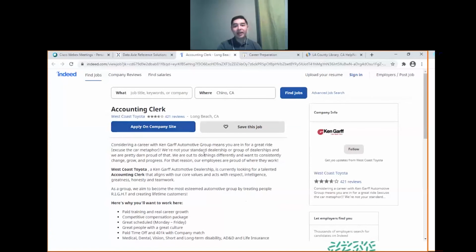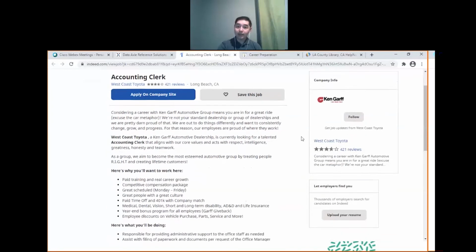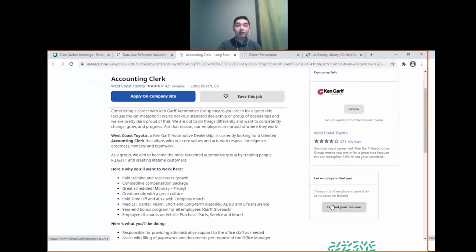If you make an account, however, you can do a lot more. So you can save this job to form like a wish list so that you can compare those jobs before you apply. You can also follow the company that updates this job. And also, you can upload your resume as well. So if you upload your resume, when you apply for the job, it will automatically submit that resume. So that'll save you an extra step.